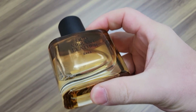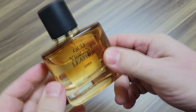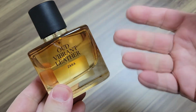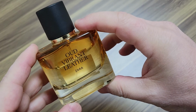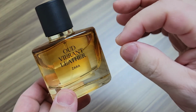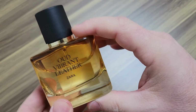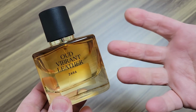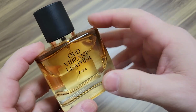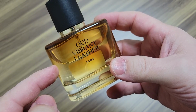But real quick, if any of you guys are wondering about this one, Oud Vibrant Leather, this one actually I like a lot because it's a little bit different. Of course, there's no oud. This is a $20 fragrance, but it's a little bit different than the regular Vibrant Leather because it's kind of like a slightly sweeter woody scent. Maybe there's also a touch of incense in here. So it's called oud, but it's not really oud. It's not darker oud. It's just a little bit of a different woody scent of Vibrant Leather. And I find it quite pleasant, in case you were wondering about this one.